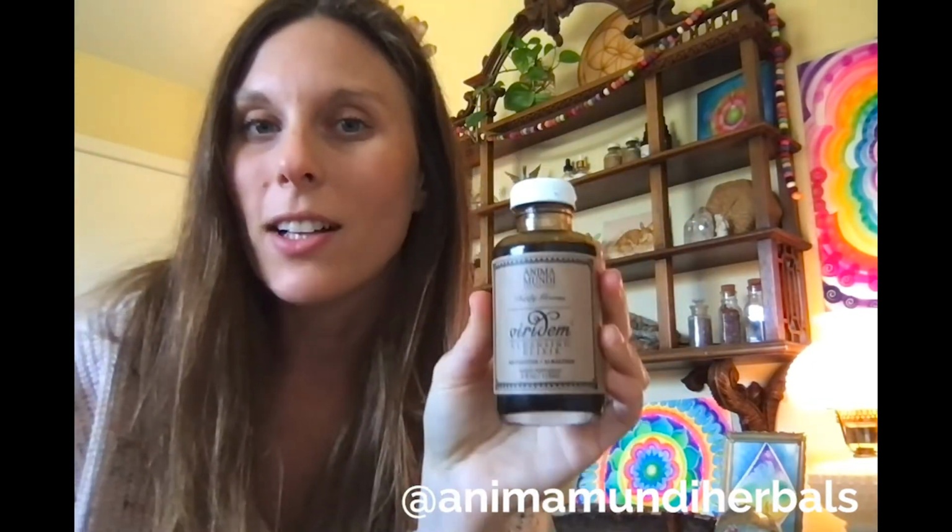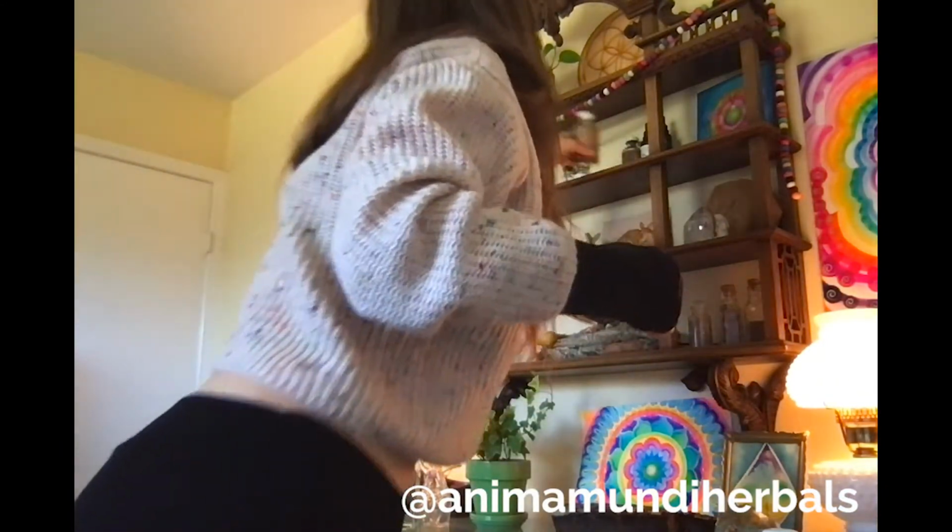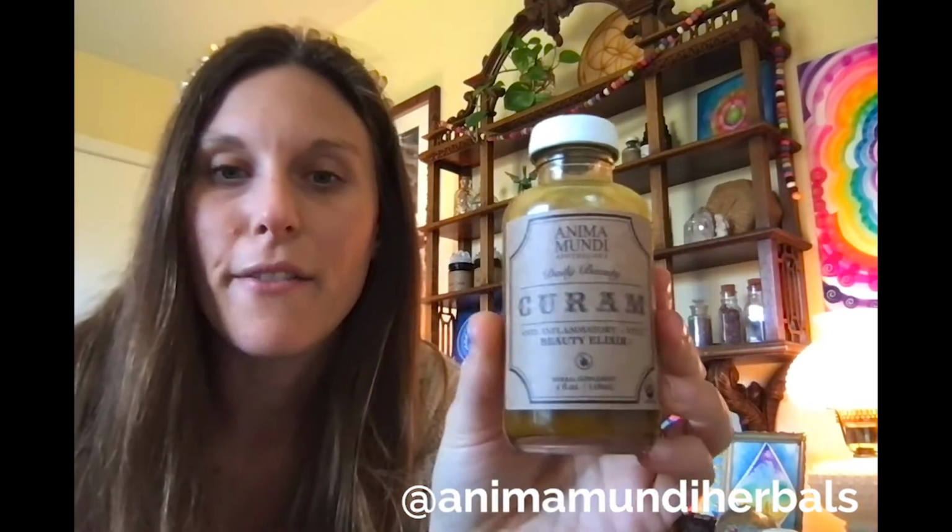So I have a couple more from Anima Mundi Herbals. Highly recommend her magic. So I have this one, a Viridum Elixir. This is for cleansing, detoxifying, and alkalinizing. So these are really fun to make mocktails with or to just add a little bit to your water. So I have that one. I have this one. This is the Curum. This is the Beauty Elixir, anti-inflammatory and vitamin C.